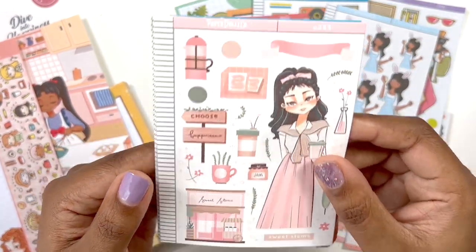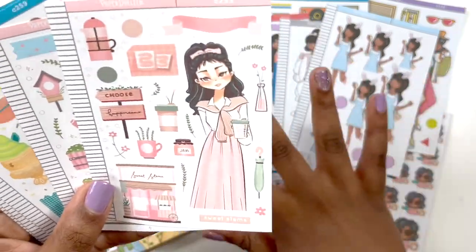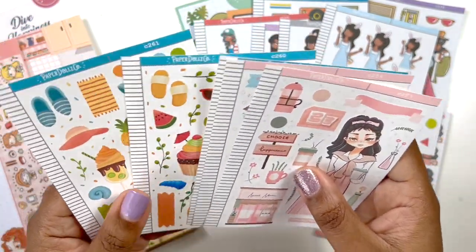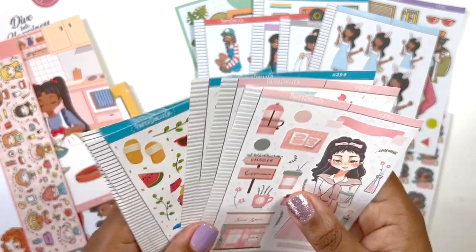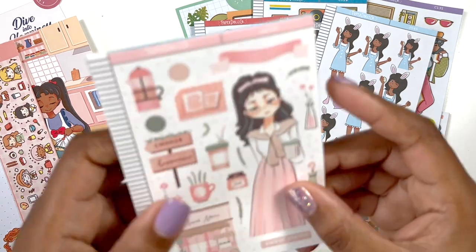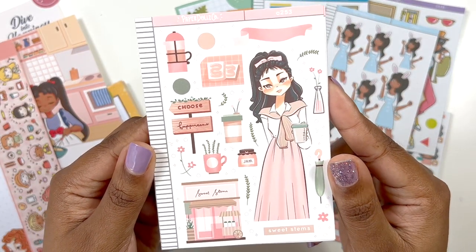All right, so then this was my order. Out of all of these, those were all free sheets. I only ordered 1, 2, 3, 4, 5. I only ordered 5 sheets and a notepad, y'all. That's funny. Okay, so we have this girl here.